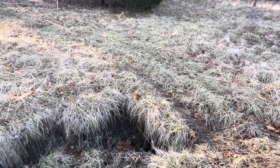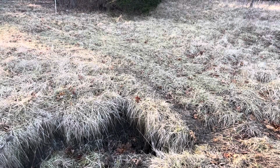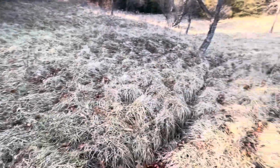Somebody's got a train horn on their truck. Huh, I thought that was illegal. Anyway, I kept hearing this train honking a horn. There's no trains out here.